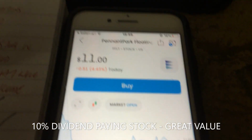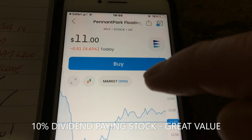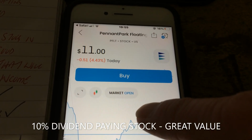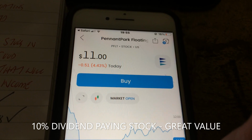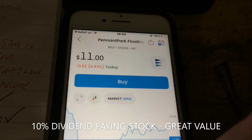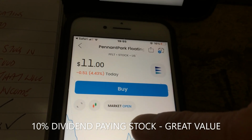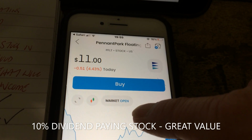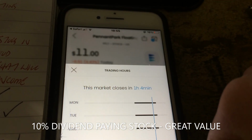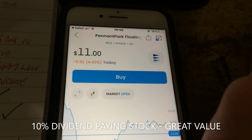I'm using my Trading 212 app or platform. This stock is traded on the US Stock Exchange. Today UK time is 5 to 8 p.m. The UK markets have shut, but the US market is open. There's another 1 hour 4 minutes before that closes, so we've got time to make the investment real time.